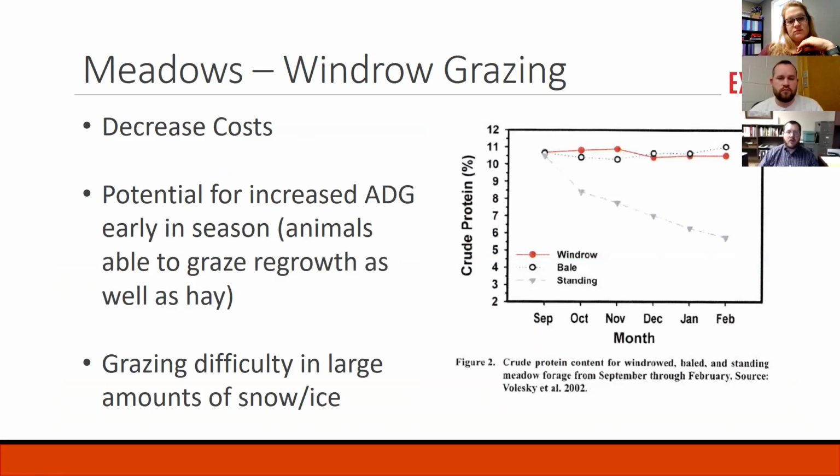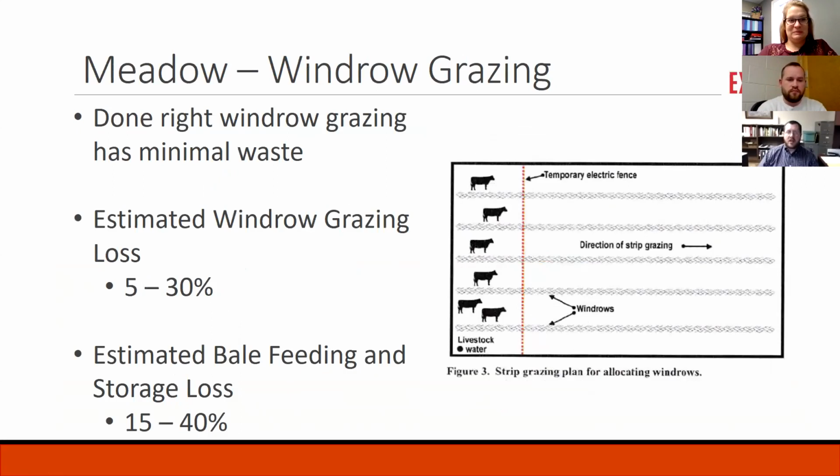But if we're doing windrow grazing, we've got a really great opportunity to provide that forage to animals without having to worry about going out and baling it. We do need to worry about ice and snow. If we're getting a lot of those, the animals aren't going to be able to get to that windrow as readily as they could. Another thing we need to worry about with windrow grazing, you can go to the next slide, Mariah, is making sure that we're grazing it right.